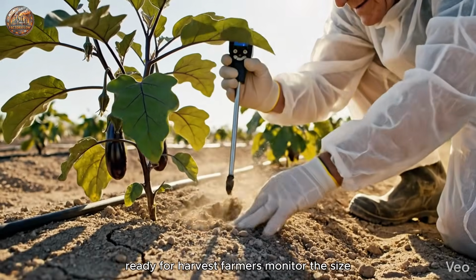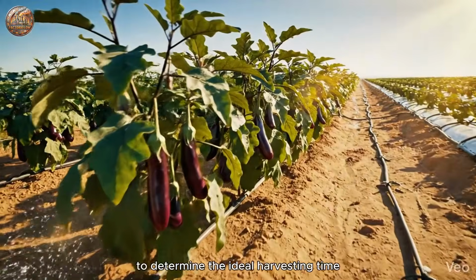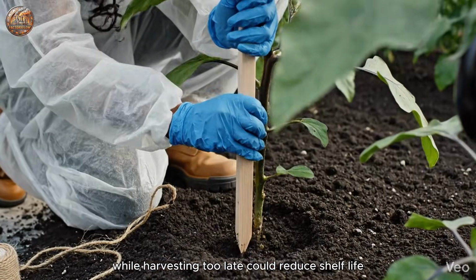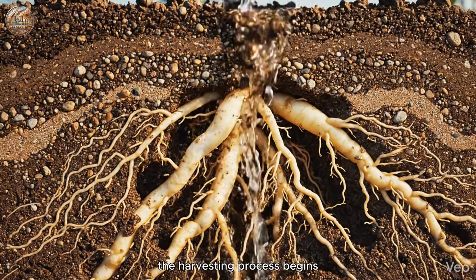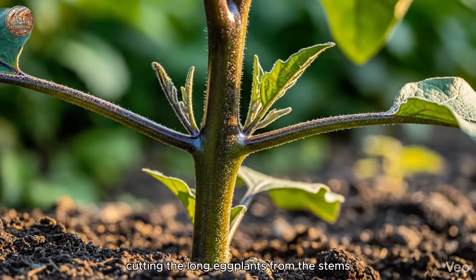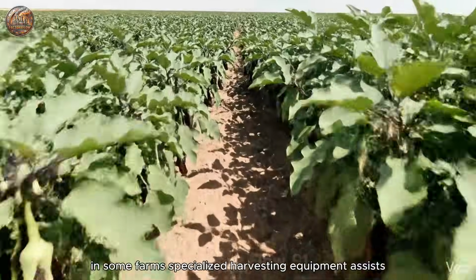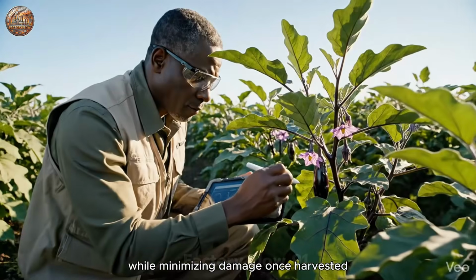Farmers monitor the size, color, and firmness of the eggplants to determine the ideal harvesting time. Harvesting too early may affect flavor and texture, while harvesting too late could reduce shelf life. When the eggplants reach the perfect stage of maturity, the harvesting process begins. Workers move carefully through the rows of plants, cutting the long eggplants from the stems and placing them gently into large collection crates. In some farms, specialized harvesting equipment assists with collecting the fruits efficiently while minimizing damage.